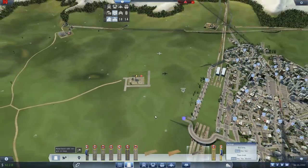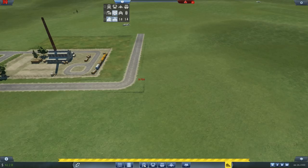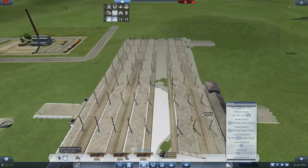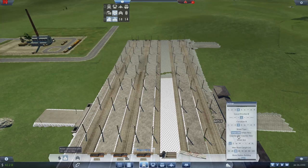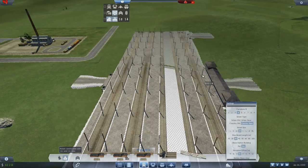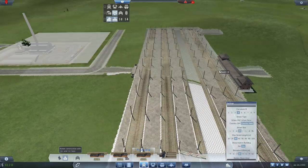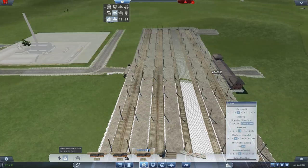on there? I think probably I do. So let's trim that back. Station. What size roads do I want? That's a good point. I always forget that. What size road? I want country new, and I want street size medium. Okay, so about there is where I want it.